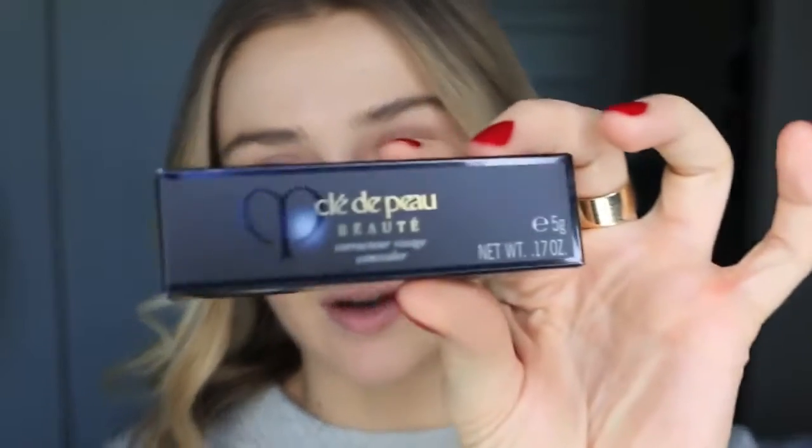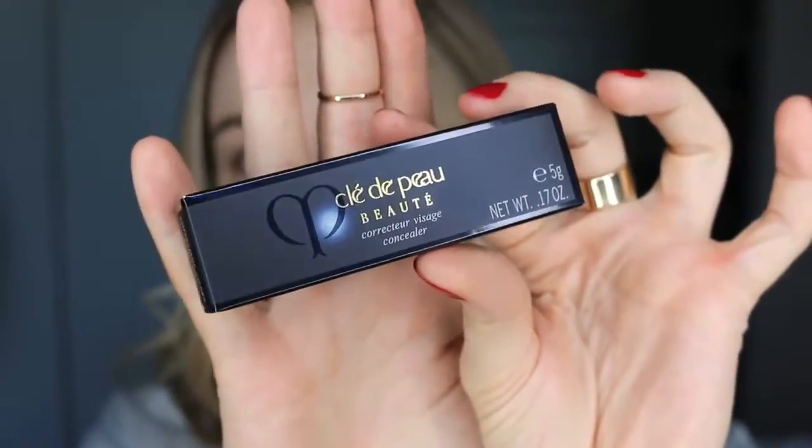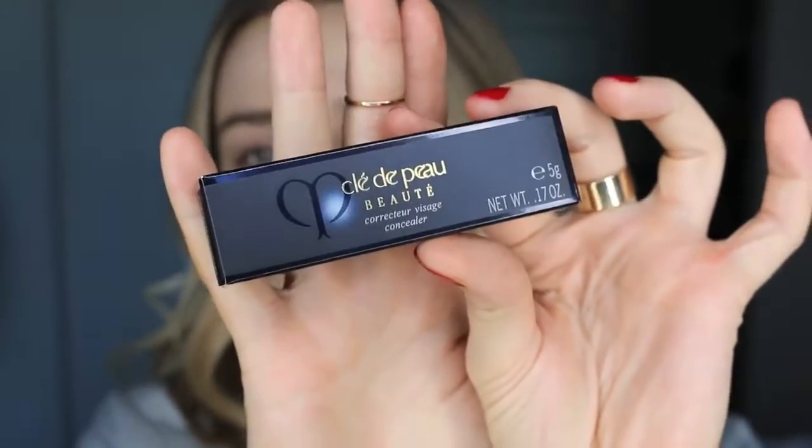This bad boy right here. Well, this is the box anyway. This is the Clé de Peau concealer. It is so incredibly expensive. And on any kind of ranking website that you go through for beauty products, it's always rated #1 or in the top concealers. So I've always been curious as to what it is that makes it so amazing and if it is really amazing.